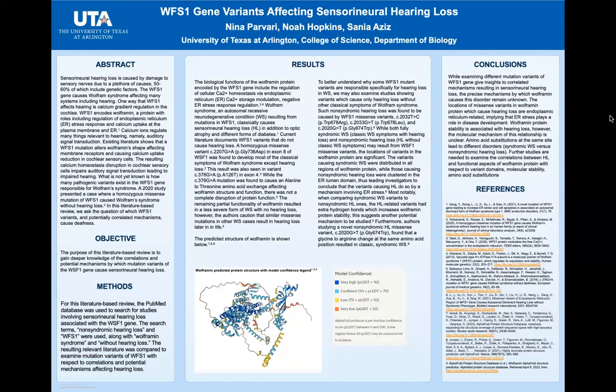The variants causing Wolfram syndrome were distributed in all regions of the protein, while those causing non-syndromic hearing loss were clustered in the ER lumen domain, leading investigators to conclude that the variants causing hearing loss do so by a mechanism that involves too much ER stress. Most notably, non-syndromic hearing loss variants led to extra hydrogen bonds, which increase the wolframin protein stability, which suggests another potential mechanism to be studied. Furthermore, researchers also found that a glycine to arginine change at the same amino acid position resulted in classic syndromic Wolfram syndrome.